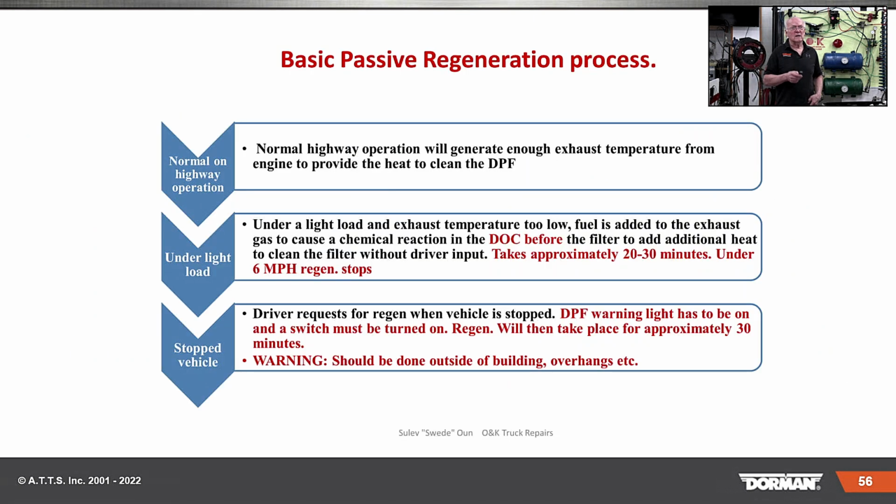Now, basic passive regeneration. Normal high evaporation will generate enough temperature to provide the heat to clean the TPF. Under light load, exhaust temperature is too low, so fuel is added to the exhaust. There are systems that add fuel to cause a chemical reaction in the DOC before the filter, to add additional heat to clean the filter without driver input. Takes approximately 20 to 30 minutes.